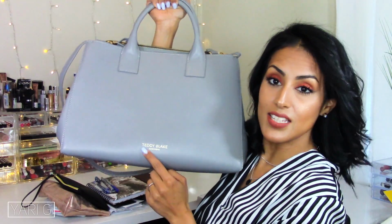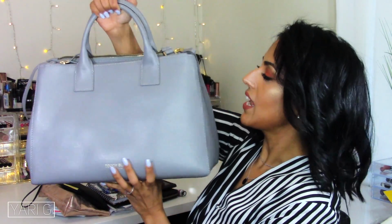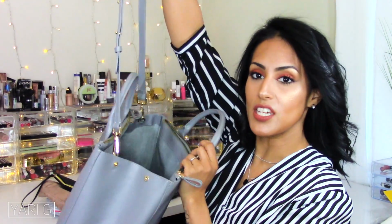So it says Teddy Blake down here, and when you turn it around, you'll see that it did come with a strap. I love a bag where I have options, whether I want to use the strap or I just want to hold it by the little handles. And on the inside, she's great as well. My previous bag was black on the outside, red on the inside, and even though I'm not super into red, there was just something about that bag that made me feel fancy. This one makes me feel even fancier.